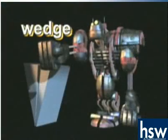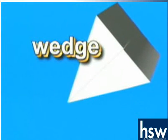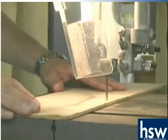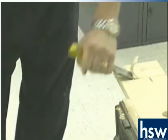The wedge is another simple machine, and it happens to be closely related to the inclined plane. A wedge is actually two inclined planes put together. The wedge is probably the most common simple machine. Knives, axes, and saw teeth are all examples of wedges. A wedge is anything that cuts or splits things apart.